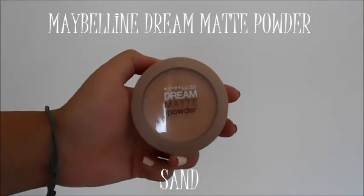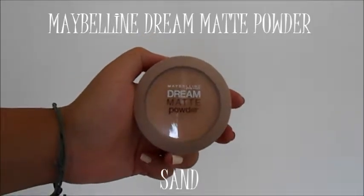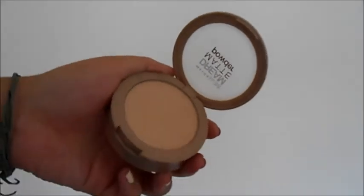Next, I'm using my Maybelline Dream Matte Powder, and this is my favorite powder, and I'm just using this to keep everything in place, and so I'm not shiny too, because you sweat a lot in the sun.